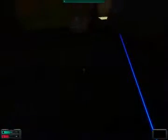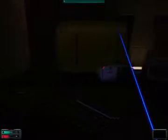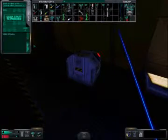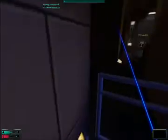What's over here? But that does go downstairs. Oh, there they are. Can we hack this without anything coming and biting us? Yes. Part two.